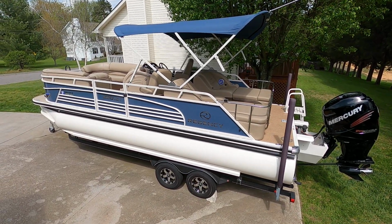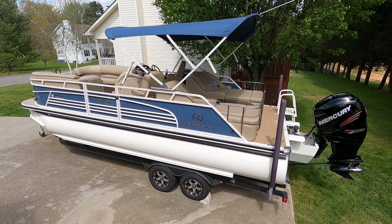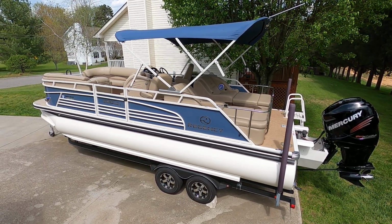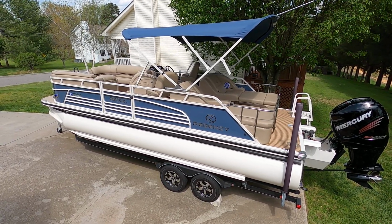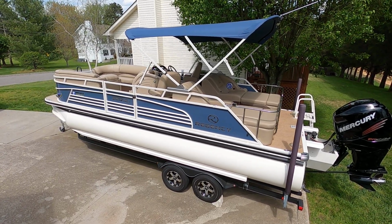This is a one-owner boat. This was purchased new in 2018. It is powered by a Mercury 250 horsepower, 4-stroke, supercharged Mercury outboard motor. I believe there's about 114 hours currently showing on that engine. And again, this is a one-owner boat.